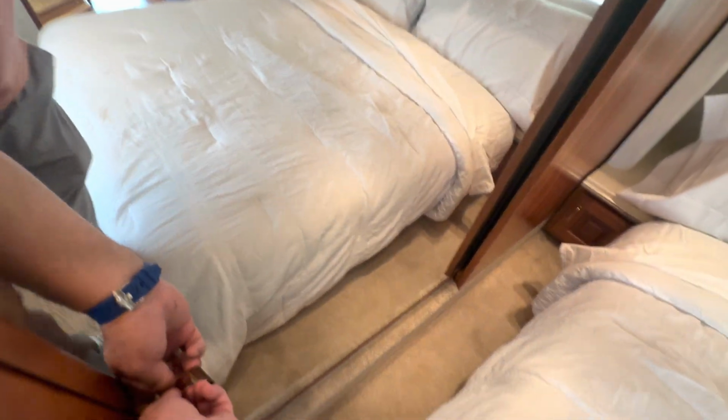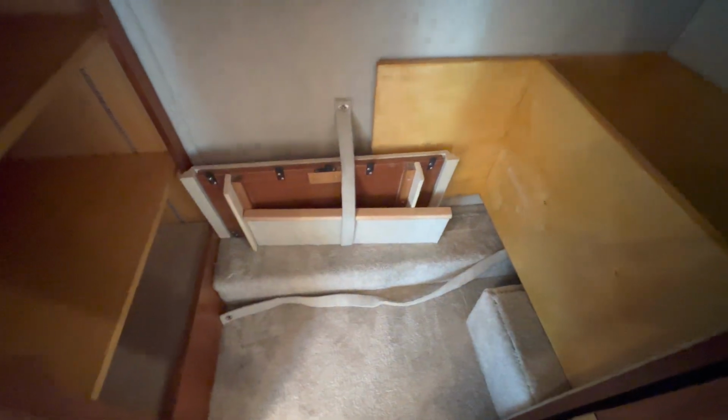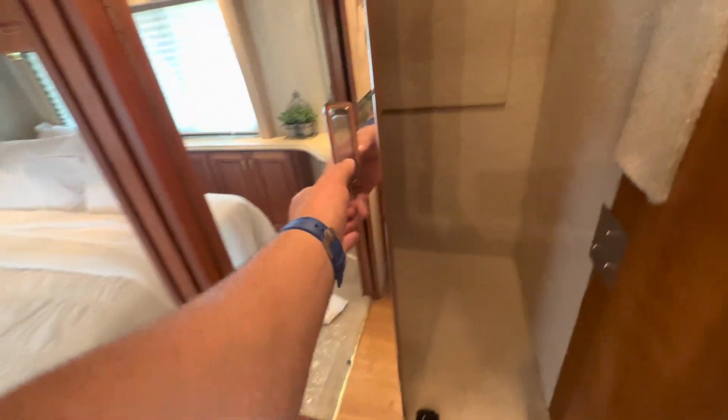Let's go right here and check out this closet. And I think there's a shoe rack in here, or shelving. Leaves for the table. And then there's another closet here and another closet there. We'll open this closet. You can kind of see in there.